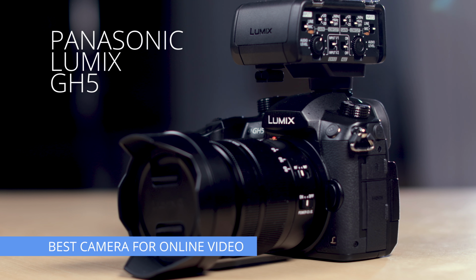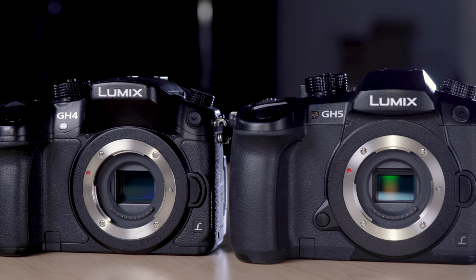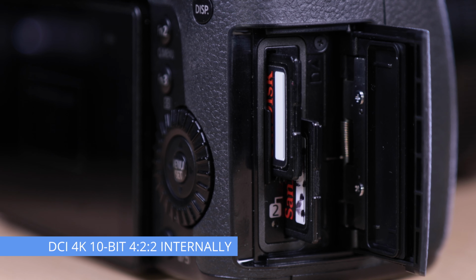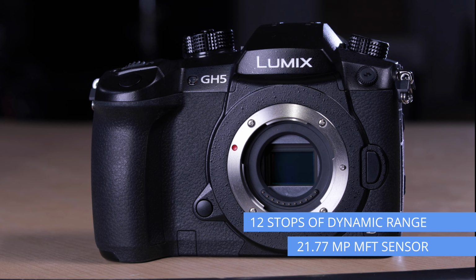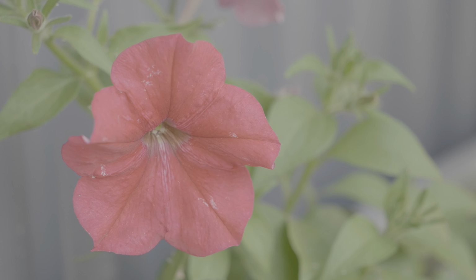The best camera for online video: the Panasonic Lumix GH5. Panasonic's follow-up to their legendary GH4, the Lumix GH5 is currently priced at just shy of $1,400. For that, you get DCI 4K at 10-bit 422 captured internally, 12 stops of dynamic range from its 21.77 megapixel micro four thirds sensor. For $100 more, you can add V-Log, Panasonic's log format.